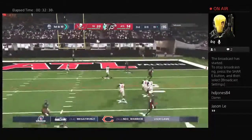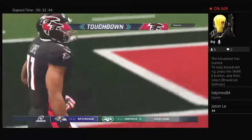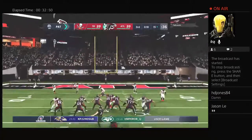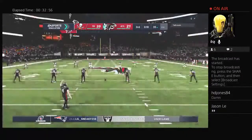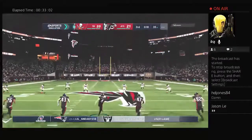Inside the red zone here, they'll look to throw. And this is caught for a Falcon touchdown from 19 yards away. And the Falcons are an extra point away from moving out in front. And with that, his guys take the lead here by a point. Makes the score Falcons 21, Buccaneers 20. Now following the touchdown, Hoff-Richter to kick off.